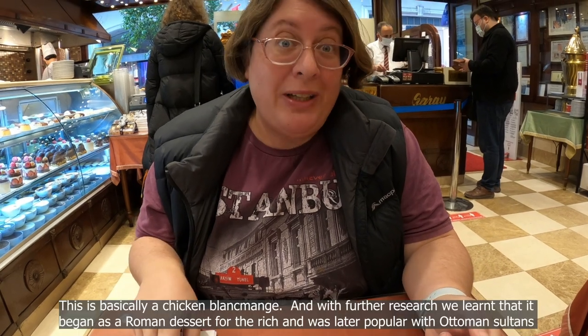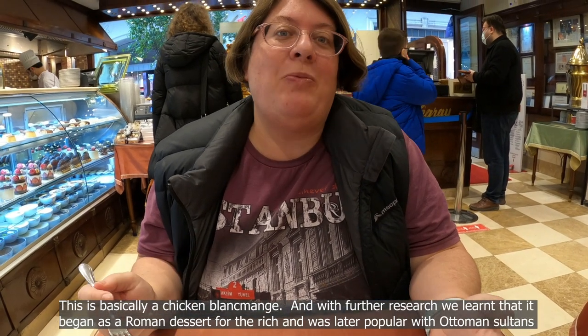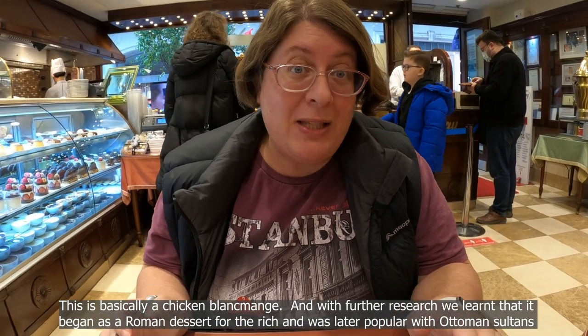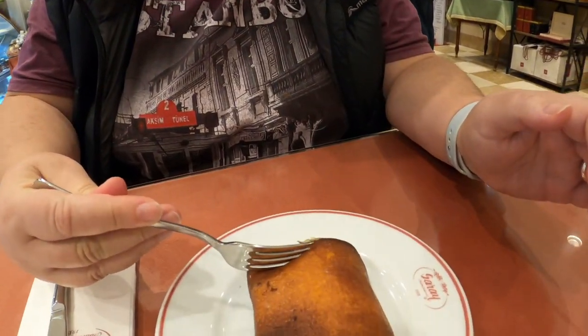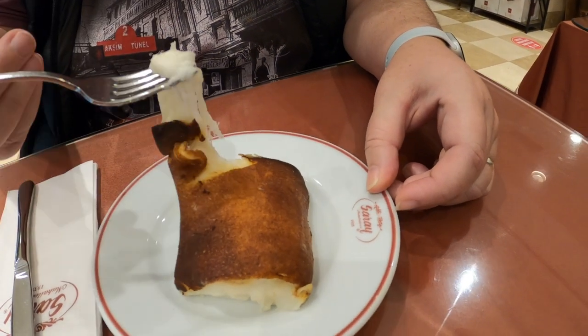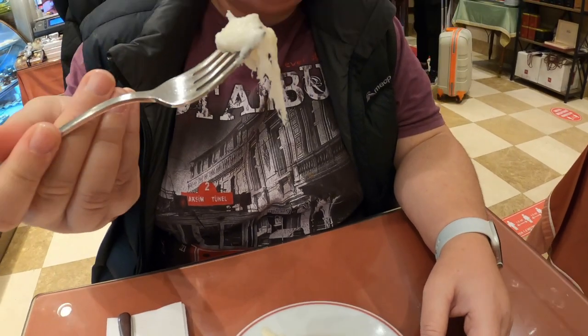Traditional dessert made with chicken. It's a pudding and it is made with thinly sliced chicken breasts. So I have no idea what to expect from this. Not sure about the texture either. It's quite chewy, it looks like.